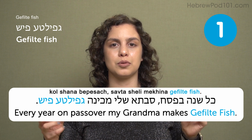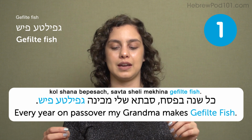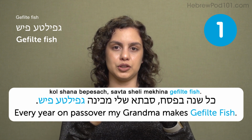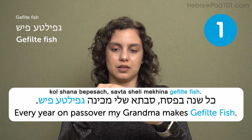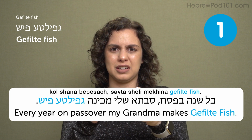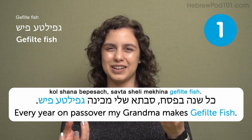Gefilte fish is more of an East European Jewish food, and it's like chopped up fish made into little balls, and there's a piece of carrot on top, and it's usually served cold, and there's gelatinous stuff around it, and it's kind of grayish.